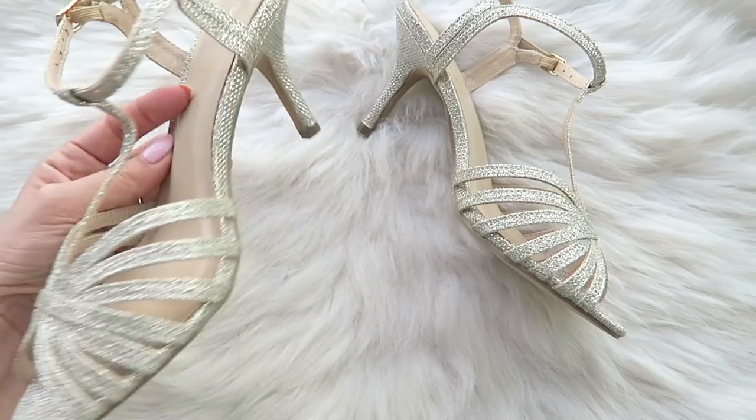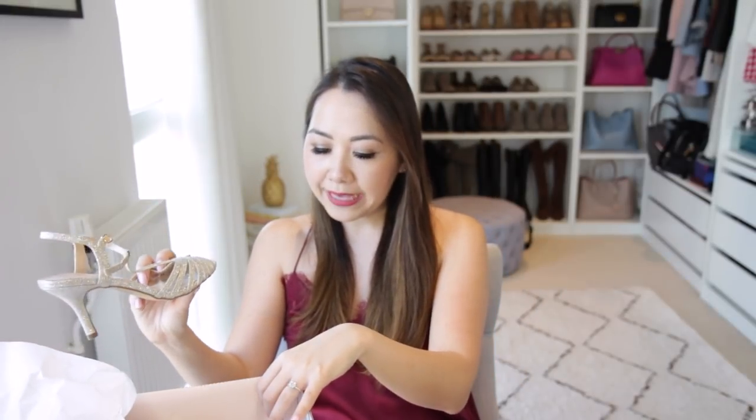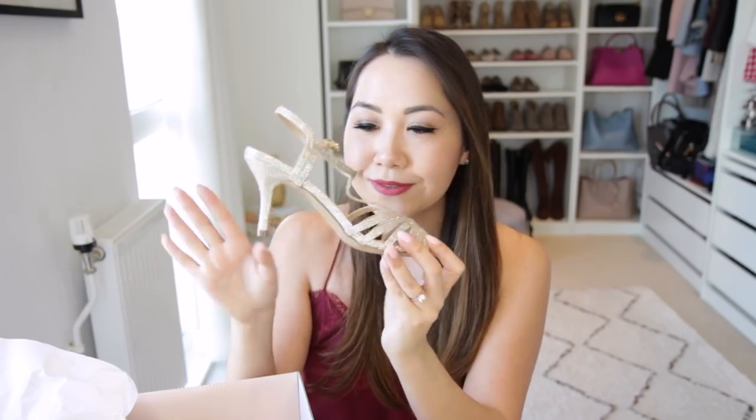I ordered a few pairs from them, and these were the most comfortable. What's the style name? They're called Maggie, and they come in a few colors. I went for the champagne, and I think they are absolutely perfect. Very comfortable, very cute, and exactly what I was looking for. So hopefully between these ones and the Jimmy Choos, I'm completely sorted in terms of wedding shoes.